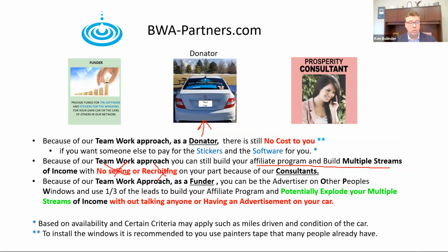Because of our teamwork approach, if you want to be a funder or an advertiser, then you can advertise on, you heard about OPM, other people's money. Well, how about leveraging OPW, other people's windows? Imagine if you're leveraging 100 windows out there that are driving leads to build your streams of income. You can do that here. You can leverage our network by doing that. When you do that, a third of the leads are there to build your affiliate program, potentially exploding your multiple streams of income without you even having to talk to anybody.